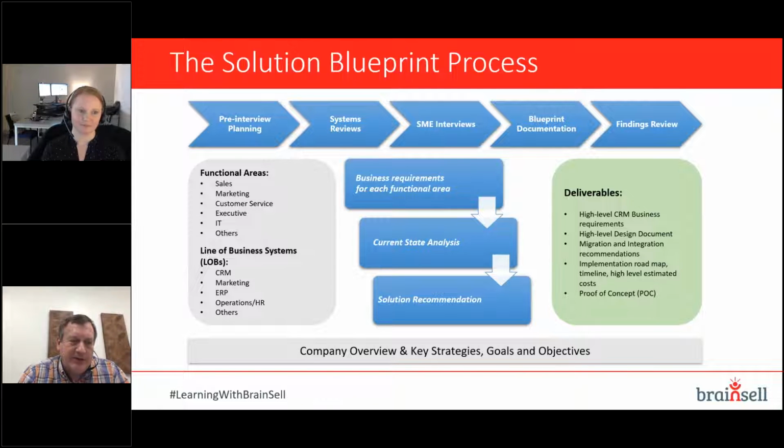So you're going to cross a lot of different functional areas: sales, marketing, customer service, executives, IT. Pretty much the whole organization will often get involved in a true CRM initiative. And out of all of that, we'll then pull together really the series of documents or the deliverables that become the recommendation and the findings review. So that's kind of the 5 steps for a blueprint.